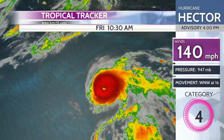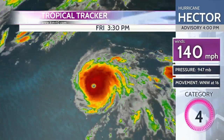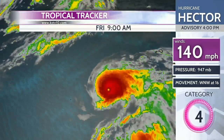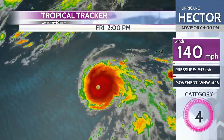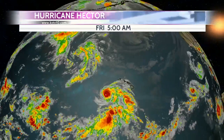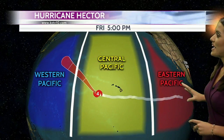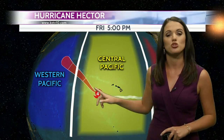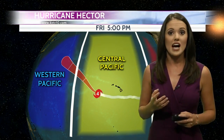Now taking a look at Category 4 Hurricane Hector, he's been upgraded on this Friday, packing wind speeds of 140 miles per hour. He finally passed the Hawaiian Islands, currently in the Central Pacific. Now this is a pretty remarkable storm because not only does it have a really well-defined eye, it's also done a fair bit of traveling. It's passed from the Eastern Pacific right off the coast of Mexico through the Central Pacific, and it is expected to move into the Western Pacific. And once it enters the Western Pacific, it'll no longer be Hurricane Hector. Instead, it'll be Typhoon Hector.